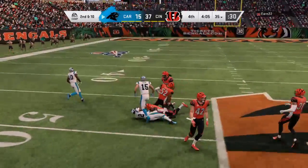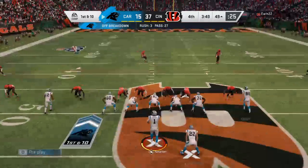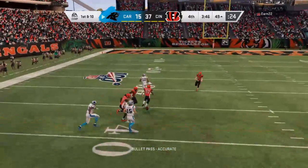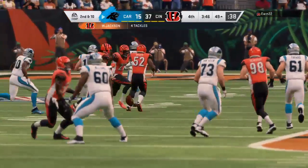Now a man open down the middle of the field. And he'll be taken down, but not before he gets into enemy territory. 16 yards, a 1st down. Here's Newton. And nearly another interception. They've been around the ball all game.